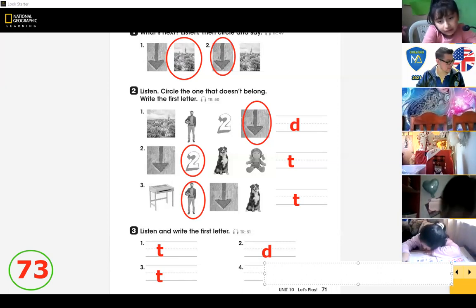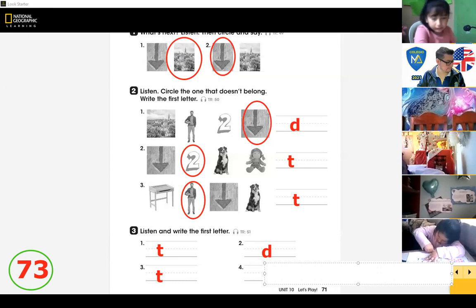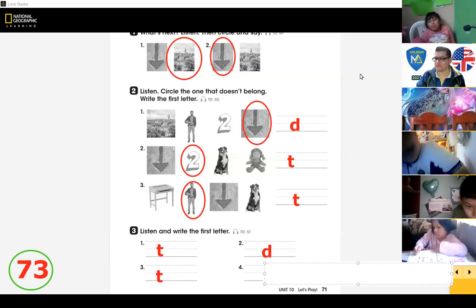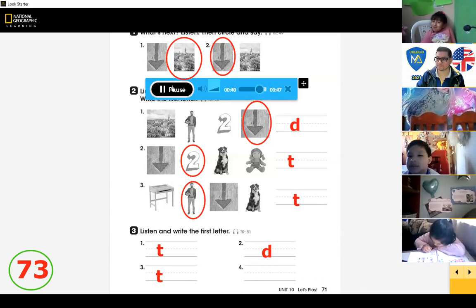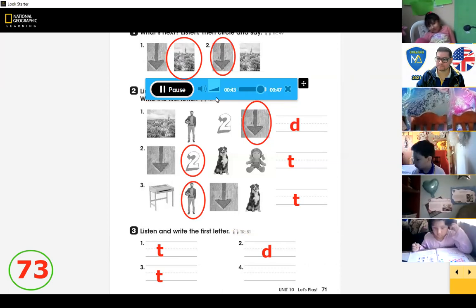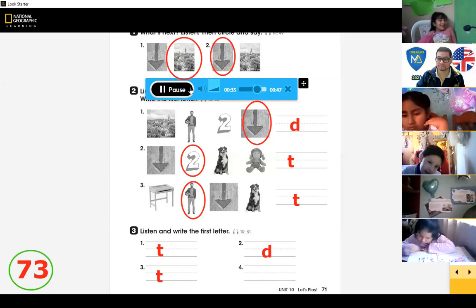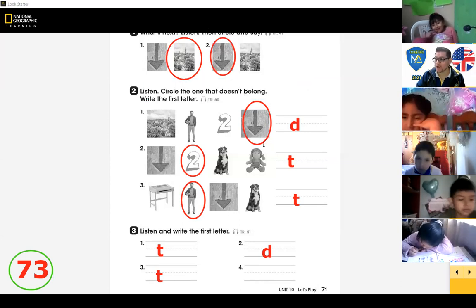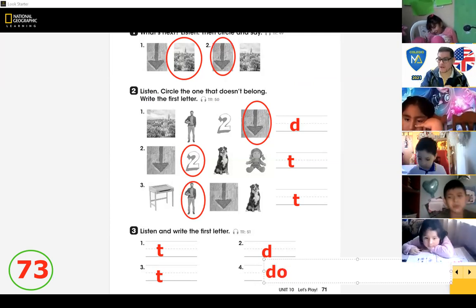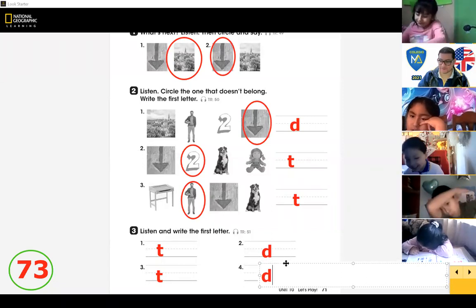Da. Da, really? What's number 4? Listen number 4. Pay attention. Do. Do. Do. Do. Right. Yes. Number four is da. Do. Da. Do. That's number four. So we have to write the first letter, the letter D.